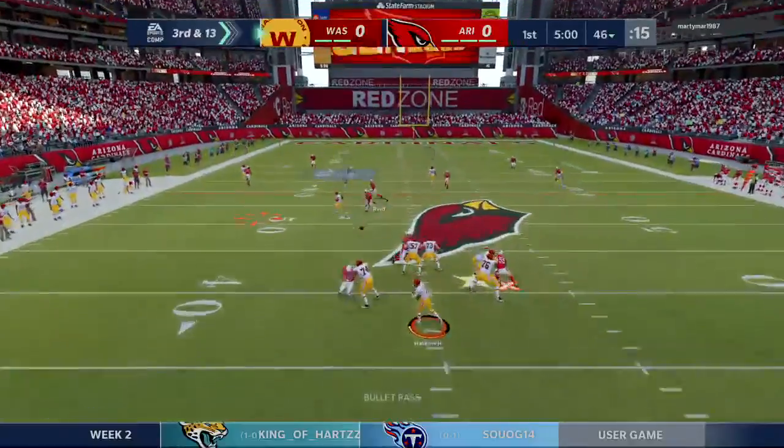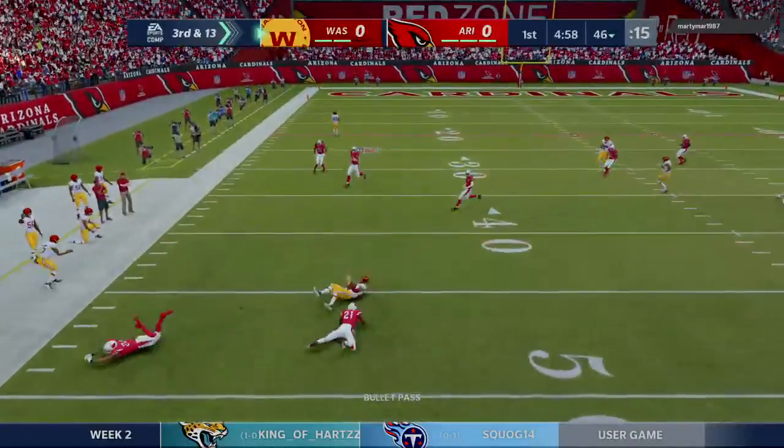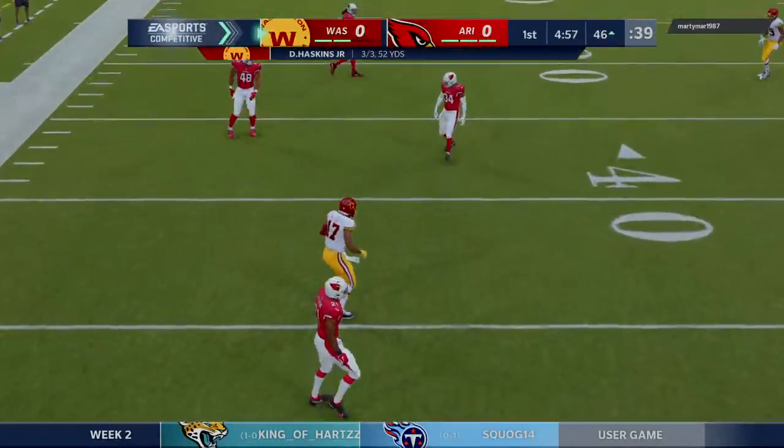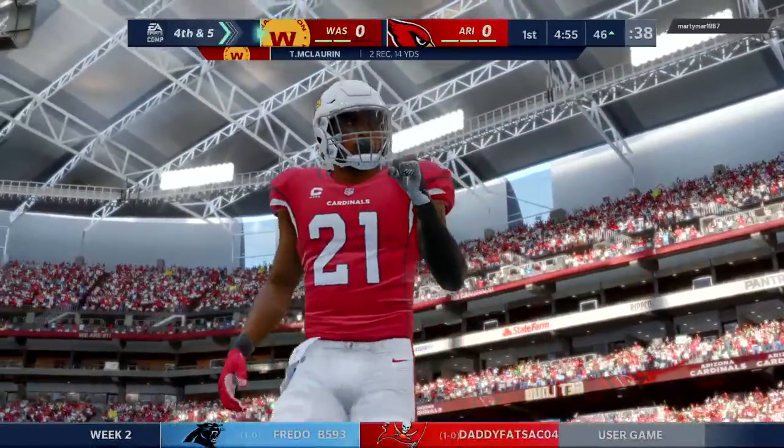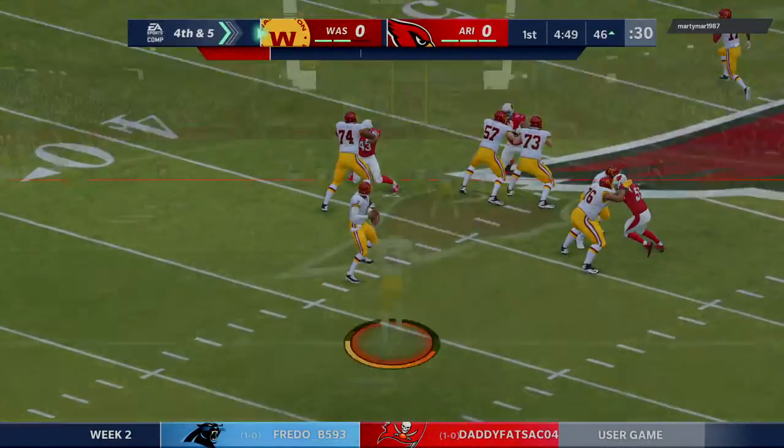From the gun, it's Haskins. That's complete to his receiver, McLaurin. And they will get this across midfield, but still well short of the first as he's dropped at the 46.